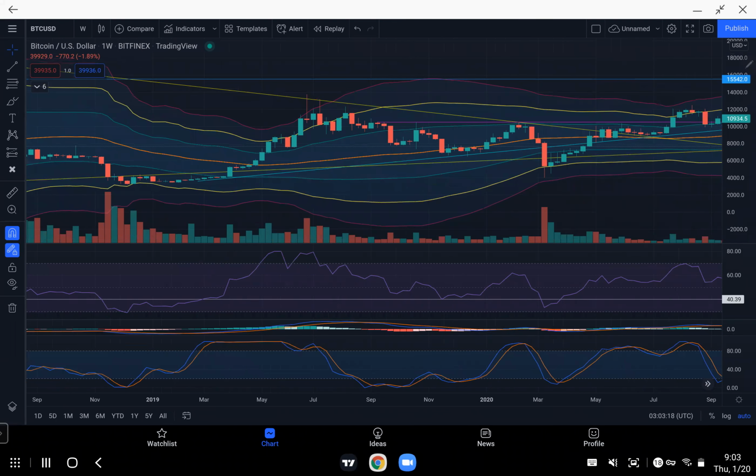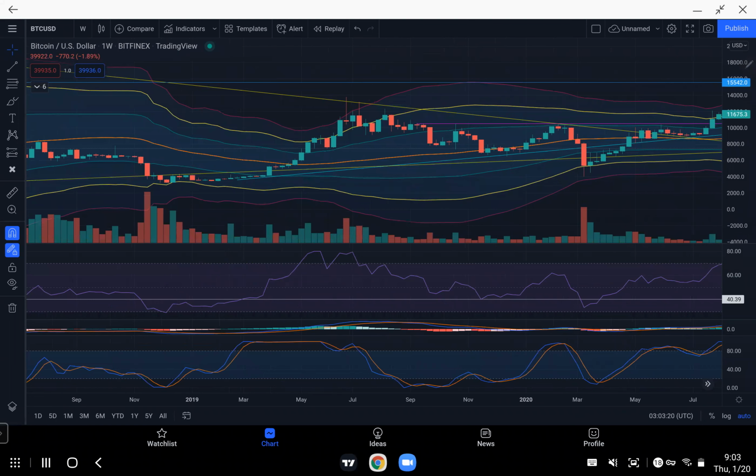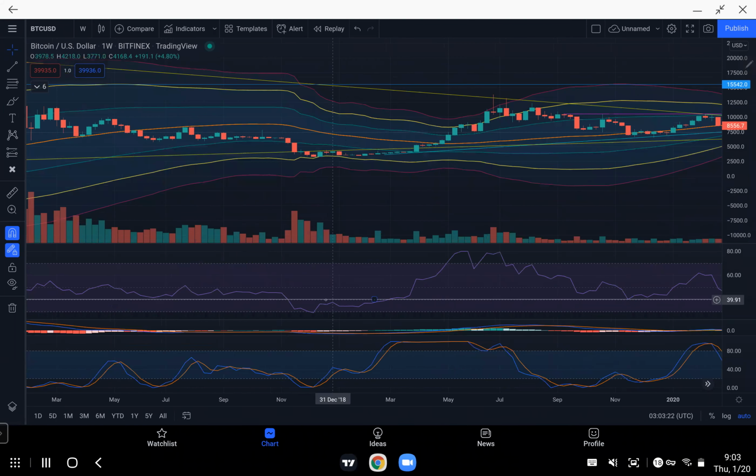All right. Again, here we went below it. That would have been a good buying opportunity. That's when we bottomed at 3K and went all the way up to 13K.